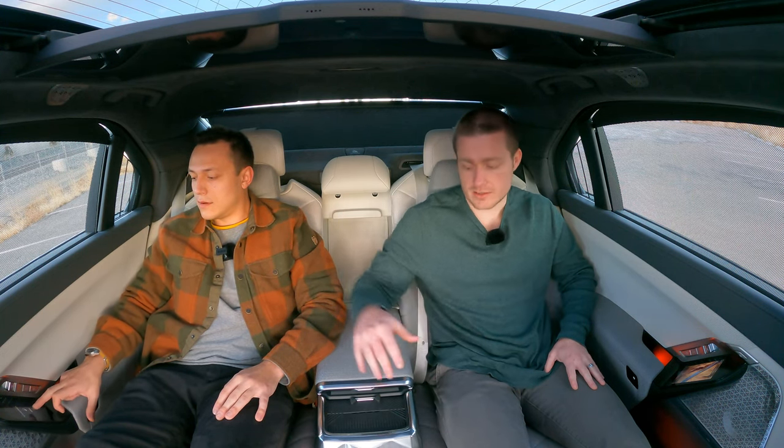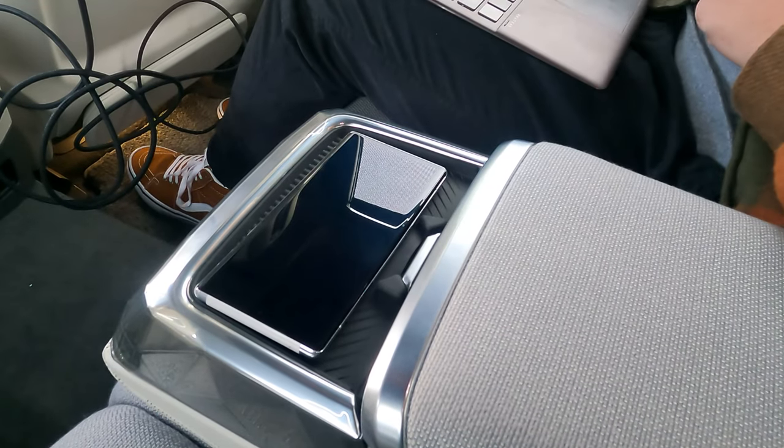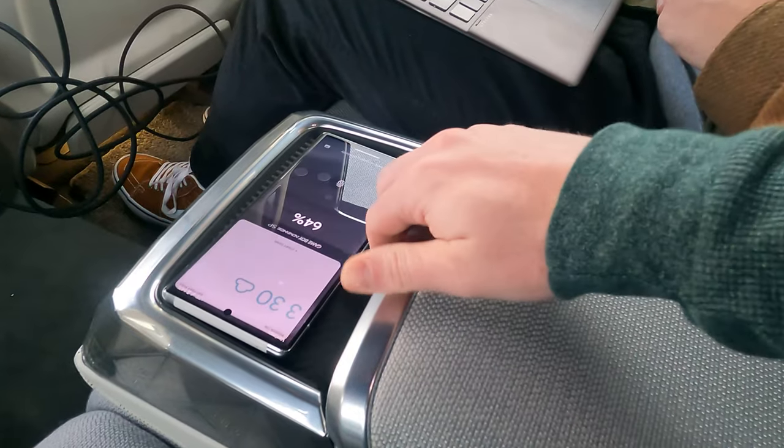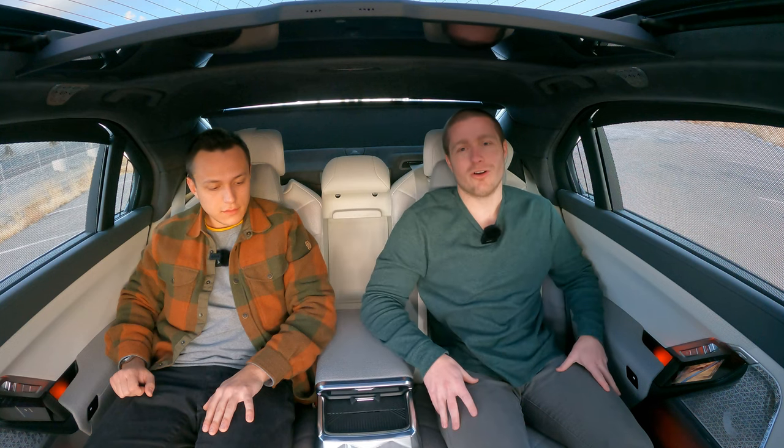There's also a ton of connectivity. So if we open up this, there's a couple of USB-C ports in here. There's also a wireless charger right here. We have a couple of vents as well. These seats are both heated and cooled. That's also true of the front, which we didn't mention. Yeah, we didn't mention that. All the seats, except for this kind of middle seat, are heated and cooled.